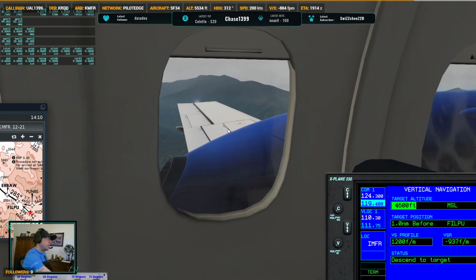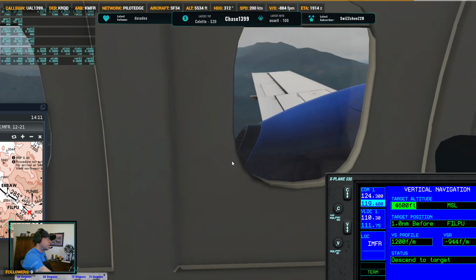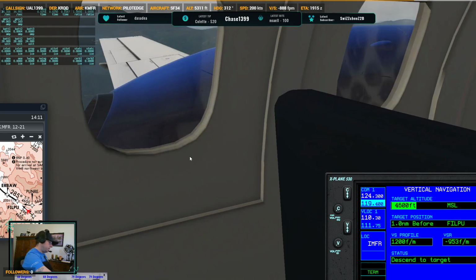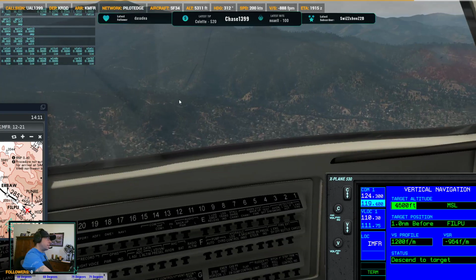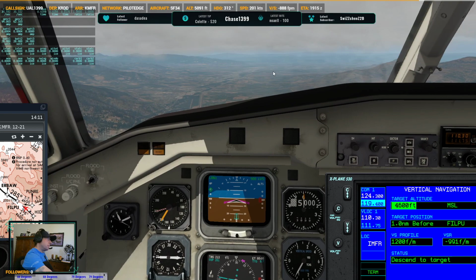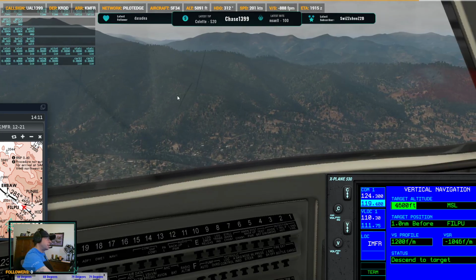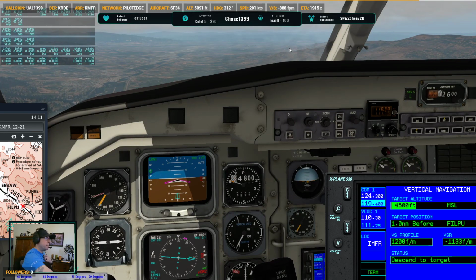Imagine being a passenger. You'd almost feel like you're crashing, you know what I mean? Like, we're under the mountains. It's definitely one of my top 5 approaches on any airplane. My top one is my Airbus. I do an approach into Palm Springs that's almost as crazy as this, except you're really close to mountains on the approach in Palm Springs.